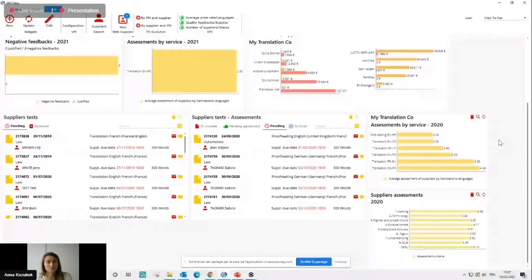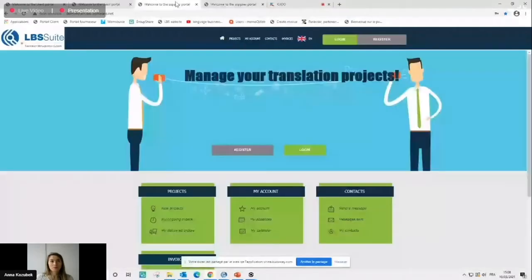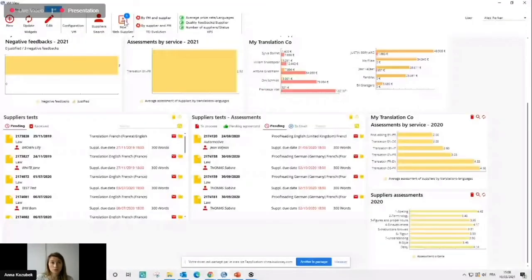And another type of features that you will have in this vendor management view is the automatic supplier test. Any supplier who is not your supplier yet, okay, but would like to work actually for you, will be able to register on the portal. So it's like for the client, basically, portal. Again, it's customizable. And they can just click on register and complete the form. You, as a vendor manager, you will receive the notification that somebody registered on the portal.